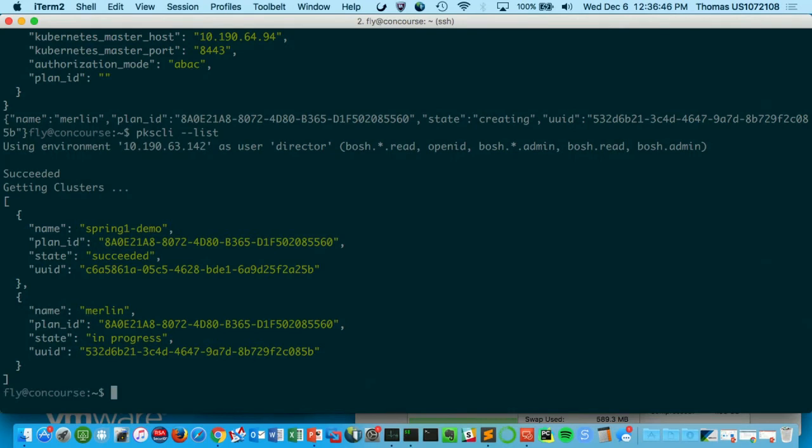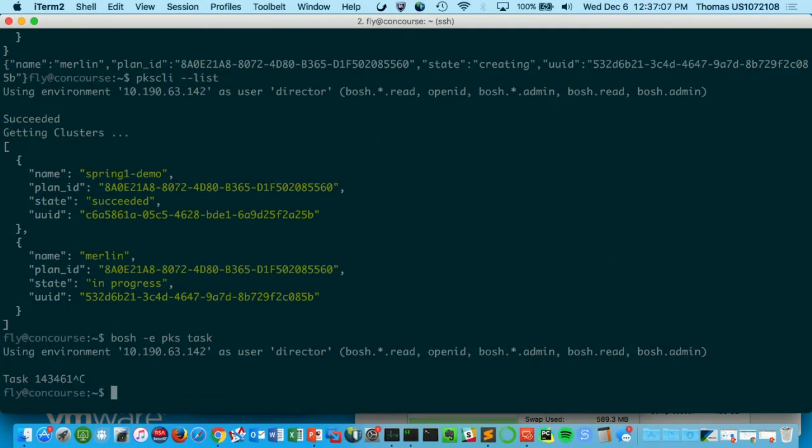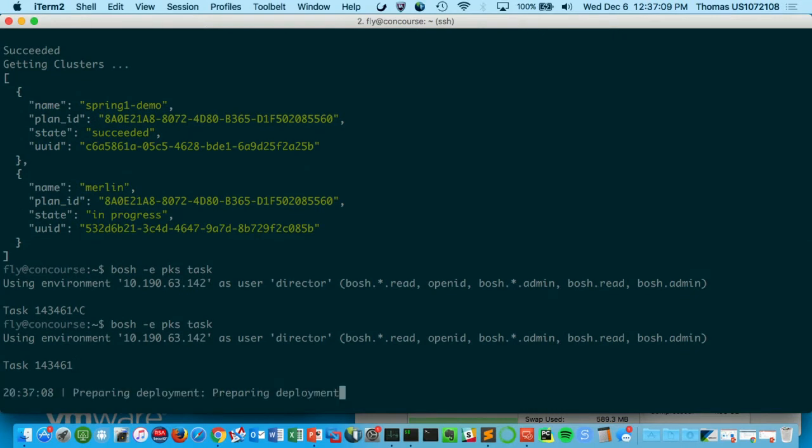Now, right now, I'm the blue guy in that image earlier. Like I'm the DevOps guy. If I was the operator, I could probably do something like this bosh-c and just take a look at my task. And I can see, unless I just did it too quickly, either that or we're having poor connectivity, I should see that bosh task processing. There we go, preparing to do deployment.